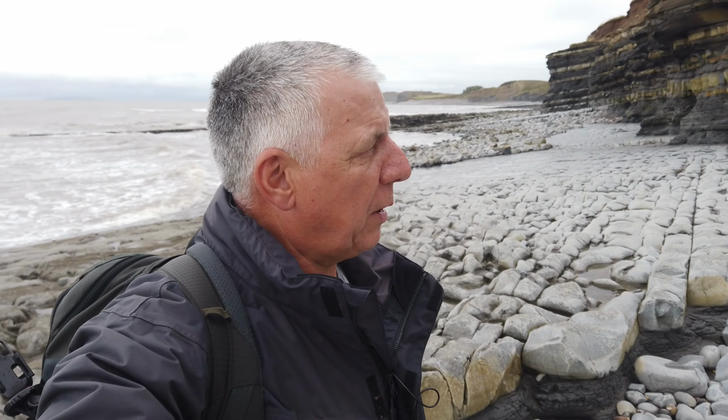Okay, our final location for the day, East Quantoxhead Beach. When we got here, the tide was further out, so we grabbed some shots because it is coming in quite fast. Then we had a torrential rainstorm, so we had to abandon, cover everything and just get out and hide from it slightly, but now it has cleared again.